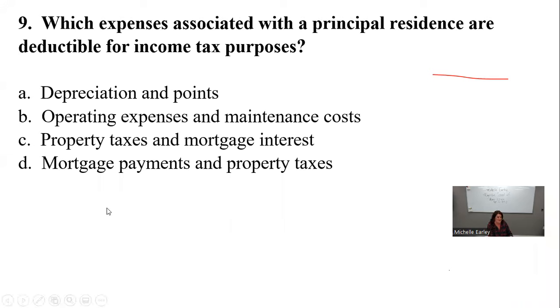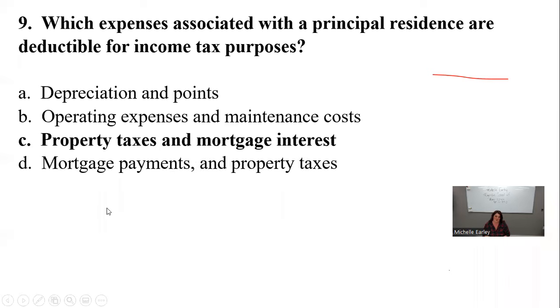Let's look at this one. Property taxes and mortgage interest. Don't get caught up in these mortgage payments. Your mortgage payments aren't deductible. We wish, right? Nope, not the mortgage payments. Just the mortgage interest and property taxes. And again, 100%. I have to keep saying it because it's just so important to know. This is a flashcard. And you just have to know when it says I own a house, what can I deduct on my income taxes? Property taxes, mortgage interest.